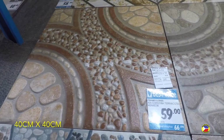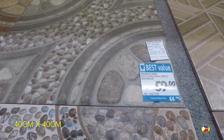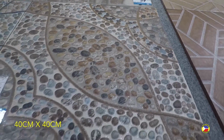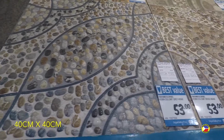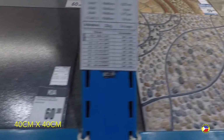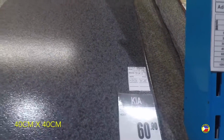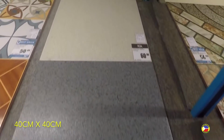These are the different shading of that pattern at 59 pesos each. They got the slightly gray and slightly beige. These are like the fish. Look at the beige and the darker like grouting effect. That's 53 pesos each for this style. This one is the slight granite effect by Kia, 60 pesos each.